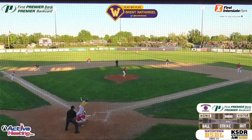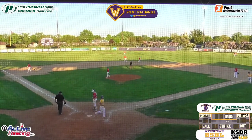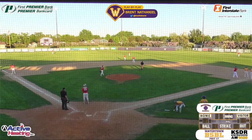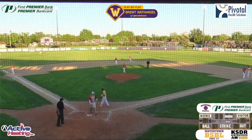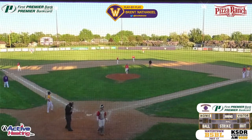2-2. That is a grounder past the shortstop into center field. That'll drop down for a base hit as Mutchler will get an RBI single as Holt will score from third base. 2-0 in favor of the hometown team. Here comes Jack Hesh.